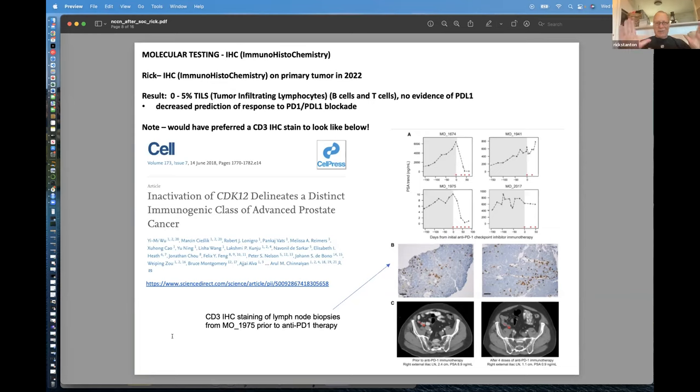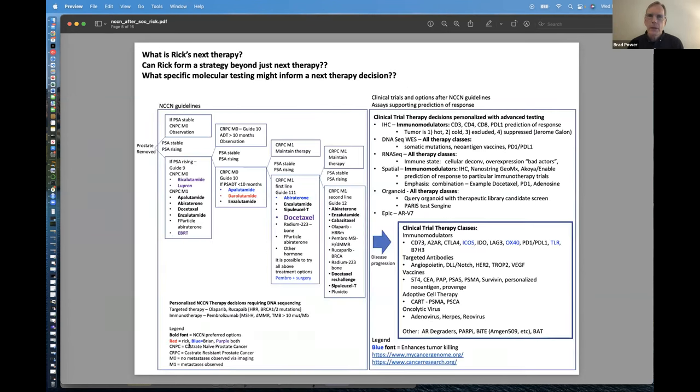Any questions there? I'm going to go to RNA-seq next. Just a question, Rick, how would we reflect this on the roadmap? So what you're saying is, if I have an IHC stain for this stuff, then it's going to tell me I'm unlikely to respond to immunotherapy. So at some point, we're going to want to go back to that roadmap and build in these if-then-else logic gates.